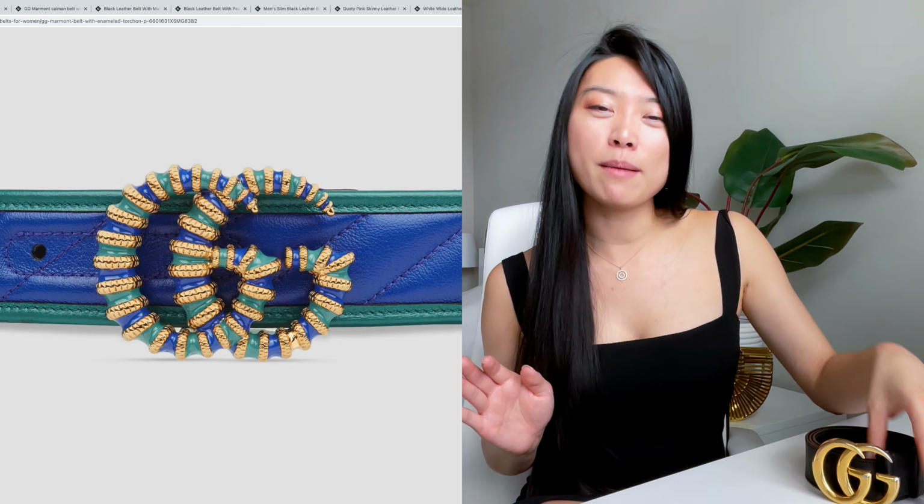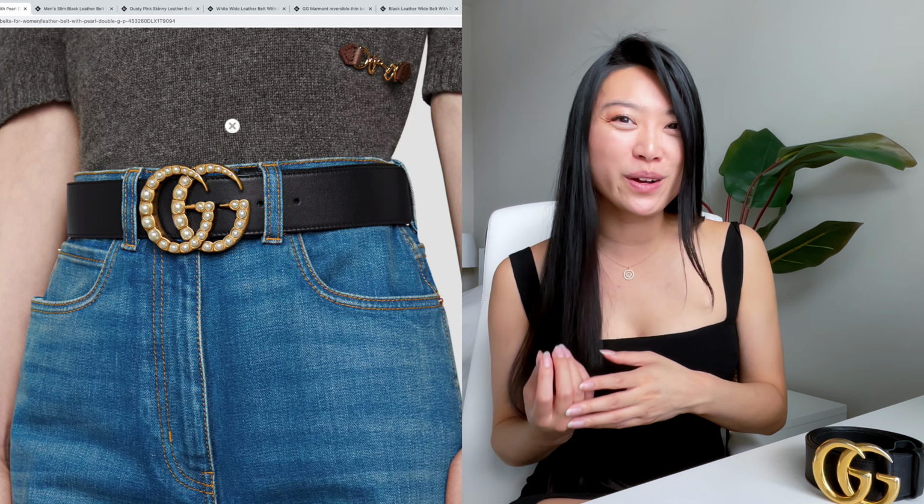The next deciding factor is the belt buckle. It comes in so many different variations now. It comes in painted enamel, the gold brass, as well as a silver. Sometimes it comes in encrusted with jewels and pearls. For me, this is the only belt that I have in my closet, so I wanted it to be able to fit as many versatile outfits as possible.